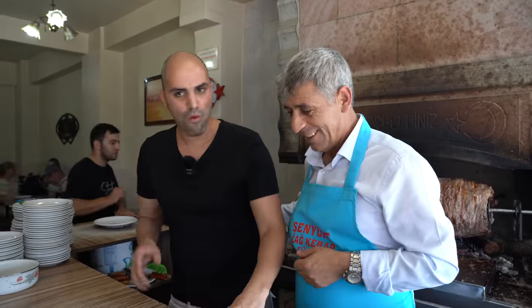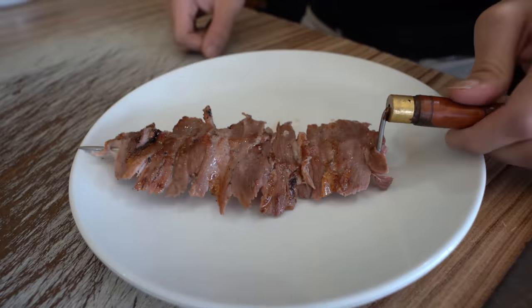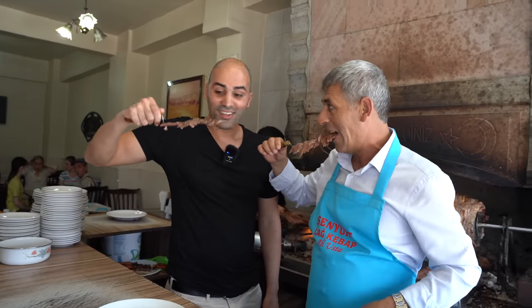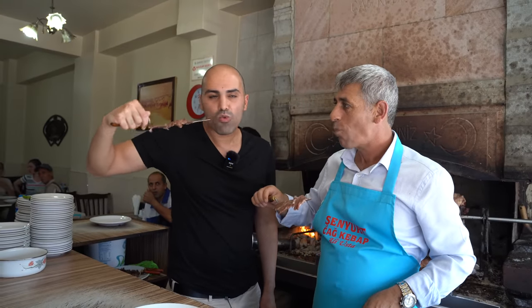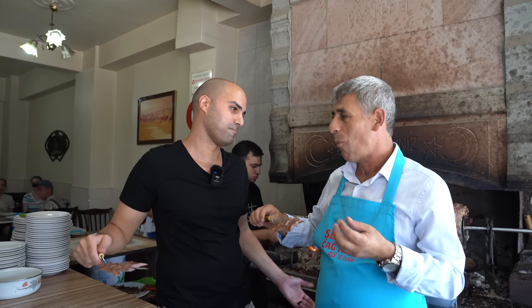Mamma, oh, good. Mamma mia, so good. Oh, so juicy, look. Look how fatty and peppery it is, and the char. That's what we came here for. You can't go wrong with Cağ Kebap. Okay. Mamma mia. So, so good. Efsane.